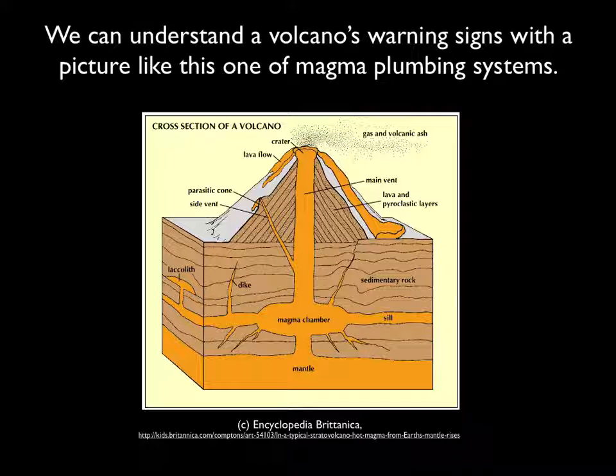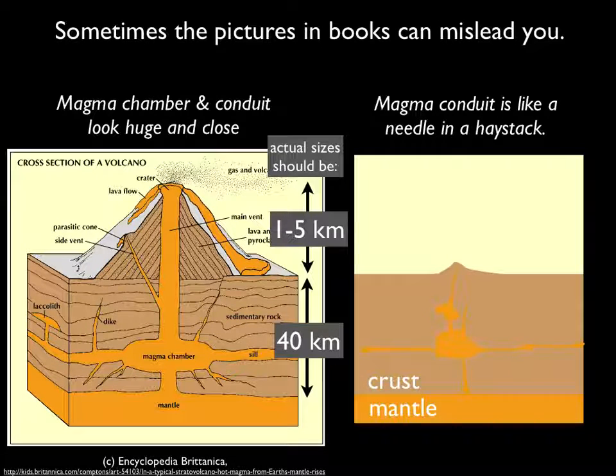But wait, before we get started, this is a picture from Encyclopedia Britannica, and sometimes pictures in books can mislead you. The depth between the surface and the mantle beneath many volcanoes is something like 40 kilometers. And most volcanoes are just 1 or 5 kilometers, but this looks like the volcano is equal size to the crust. That's pretty crazy. And then the other thing is this huge main vent is so wide that it would make it so easy to understand volcanoes and to see what they were doing if it was that big.